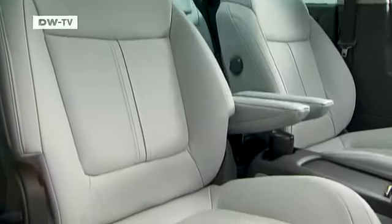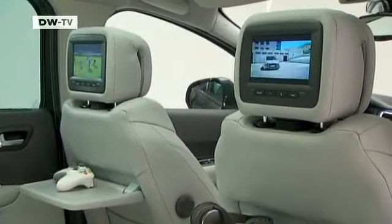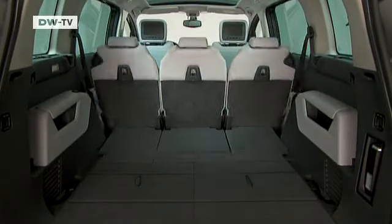The driver has all the latest technology at his disposal. The display is located where it's easy to see. Passengers in the second row can enjoy multimedia entertainment, an optional extra for those with spare cash to spend, but the flexible seating system is the highlight.